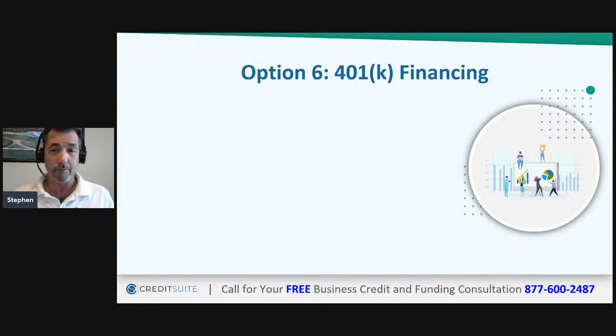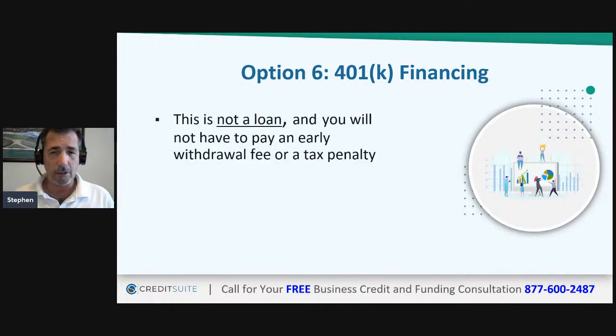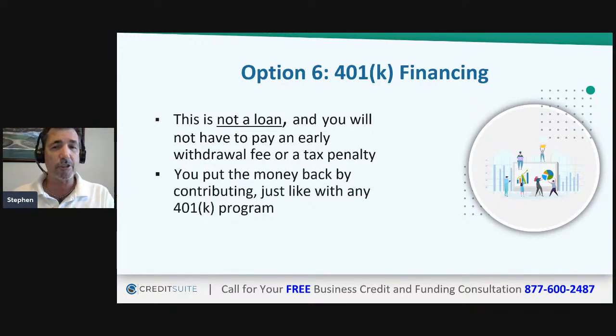401k. I know most of you have heard of this, right? This is not a loan. You will not have to pay an early withdrawal fee. You will not have to pay a tax penalty. You put the money back by contributing just like any other 401k program, right? So it's not going to change your life in any way.